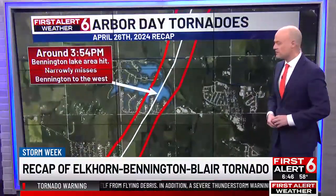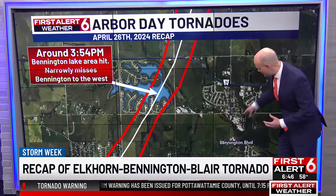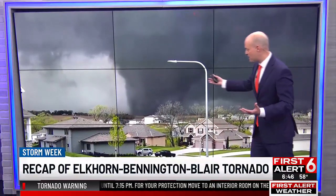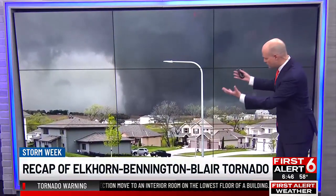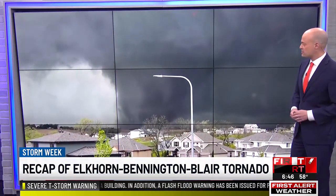As you move a little farther northeast, it went over the Bennington Lake area, narrowly missed Bennington to the west, and the videos from the Bennington area were just as impressive. And you can see the dark cone-shaped tornado there, and it was doing damage as it moved along and continued to progress towards the northeast.